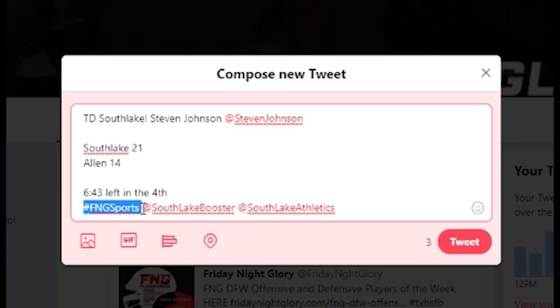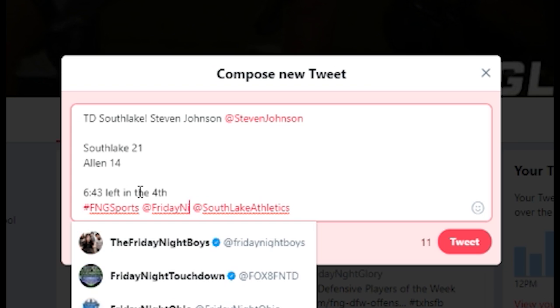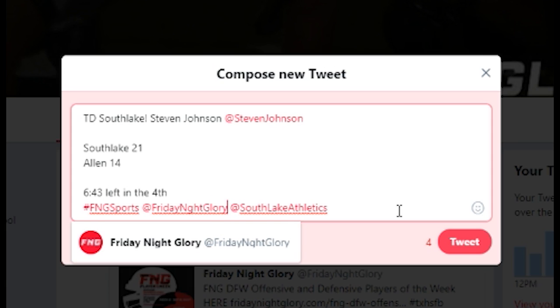This hashtag always needs to be in every single one of your tweets, followed up with tagging us. Tagging us is extremely important because it immediately lets us know that you guys posted an update. So it needs to look like that.